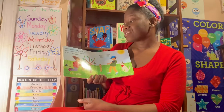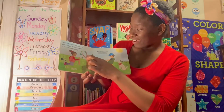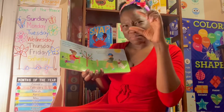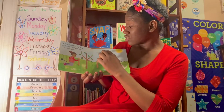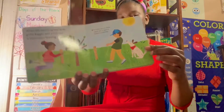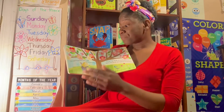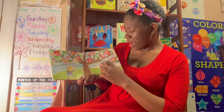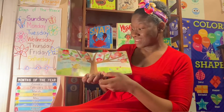When the seedling starts to grow bigger and stronger, it becomes a sapling. Here is a sapling. So we could basically say the sapling is like a medium tree. Yeah? It takes 2 or 3 years for a seed to become a sapling. The sapling grows taller and becomes a tree. In spring, buds on its branches open into pink and white flowers.